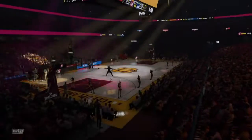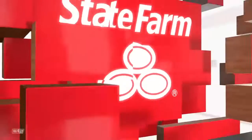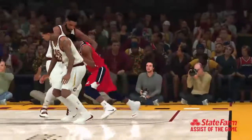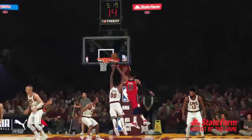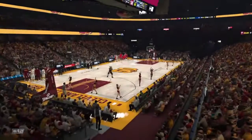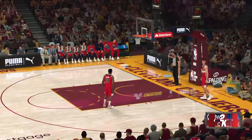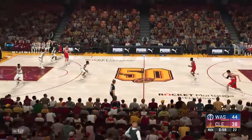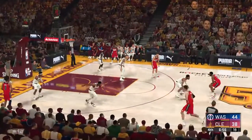And now we have a moment to reveal our State Farm assist of the game. And the definition of teamwork right there, guys. I mean, what great communication between them, and what a beautiful feed. If you're the coaching staff, you're pumped up. This highlight will not only make it on the TV, it'll make it into the film session.